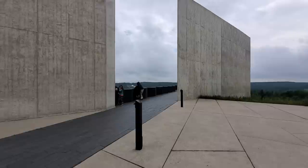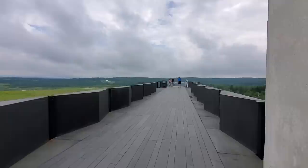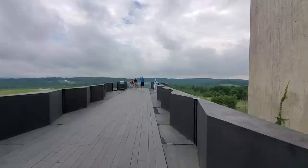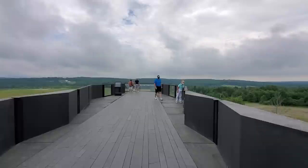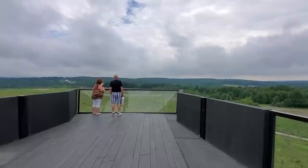So if I'm not mistaken, this is going to be that overlook here that we saw from the bottom. Yeah, so this is going to bring us full circle as to where we started, and now we're going to look down upon where we were previously in the video. Okay. Video bomb. But they had another one on the east side. I don't know what that is down there.